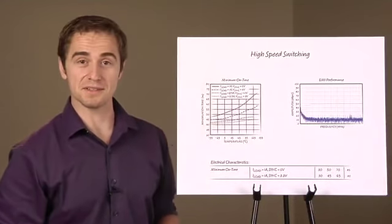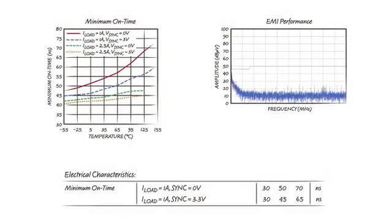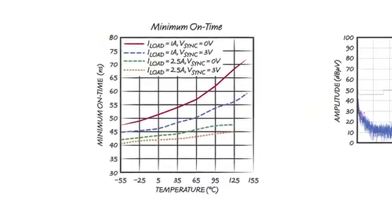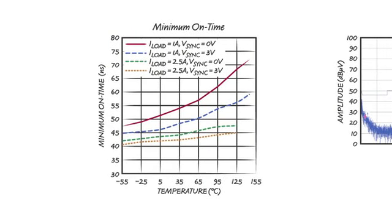Let's look at switching speed. The LT8610 is capable of high-speed switching, allowing the use of smaller inductors and to minimize PC board space, and it also allows reduction of EMI. Looking at the plot of minimum switch-on time, we see 30 nanoseconds to 70 nanoseconds. This means a 2 MHz switching frequency can reliably be used in applications such as automotive input to 3.3 volt out, allowing operation above the sensitive AM radio band.